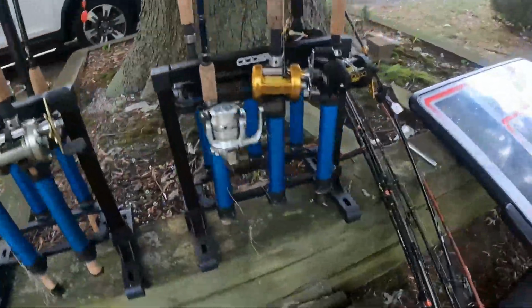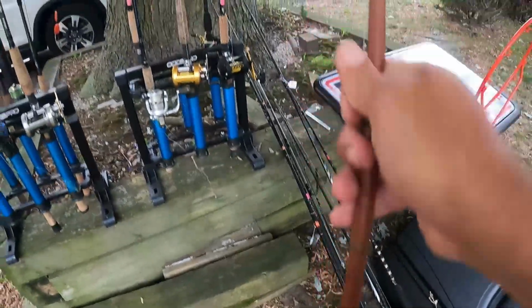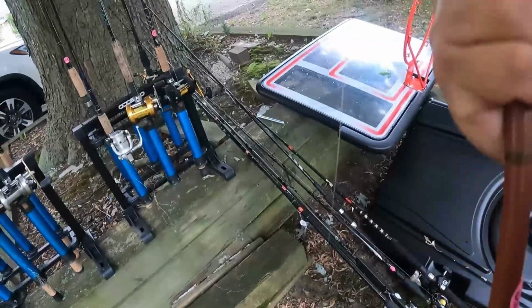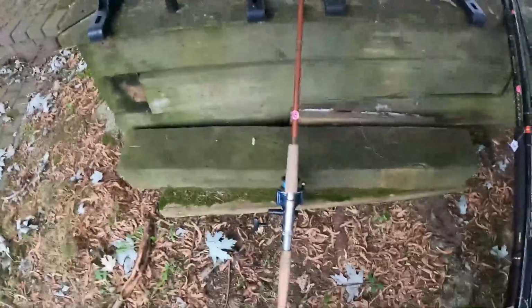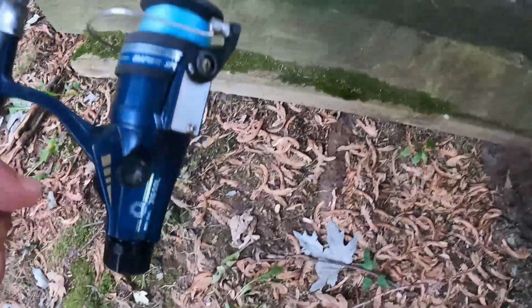And then we have a few rods that don't fit in the rod holders. This, for 5 bucks, is an ancient fiberglass casting rod. I'm guessing this is 35 to 40 years old. There's no brand on it. I'm sure it's something I used to use off the beach when I was a kid. I have no idea about this reel. It appears to be locked. It's a Daiwa, what does that say?